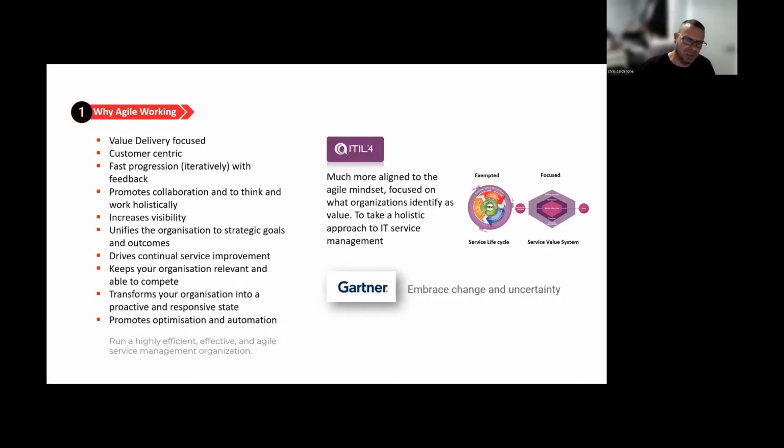And when I was doing some research, and I've been working with Gartner quite recently actually on the Helix Agility Suite, the one thing that stuck out, which we all as humans find difficult really, is change. Change is very difficult. It takes us out of our comfort zone. But in this world that we're in, we've got to be able to embrace change and uncertainty. And the way to do that simply is to be in an agile state, to be able to grow.